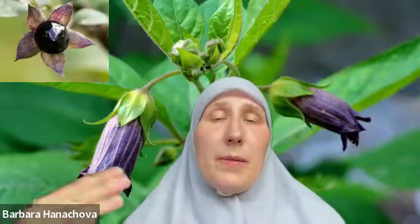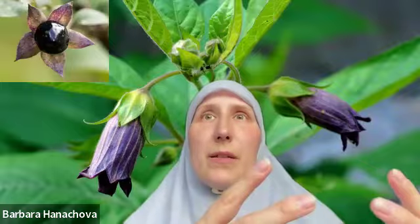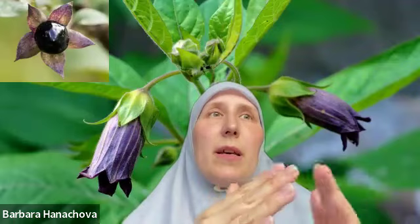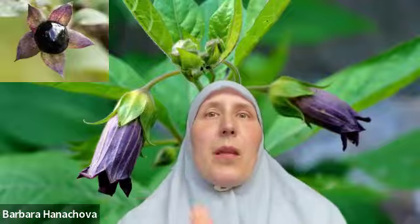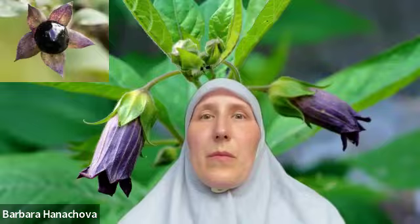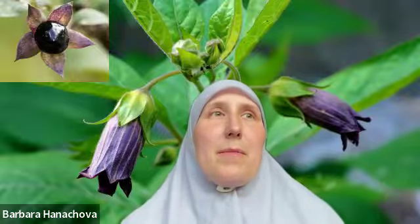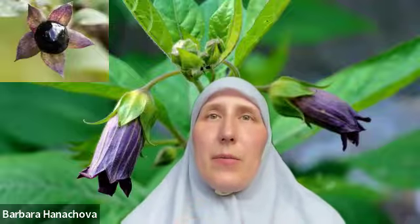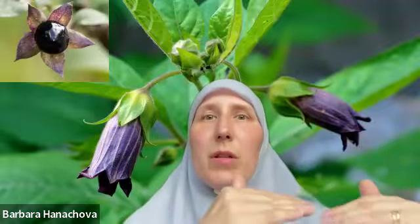There will be rapid pulse. So remember, we said that atropine is used to increase the heart rate. And as we know, in homeopathy we find remedies on the principle of similar treats similar. So because atropine belladonna in its natural state increases the heart rate, then we can use belladonna remedy for increased heart rate, for example, in shock, or something to reduce it.